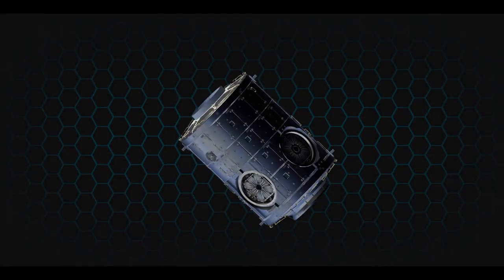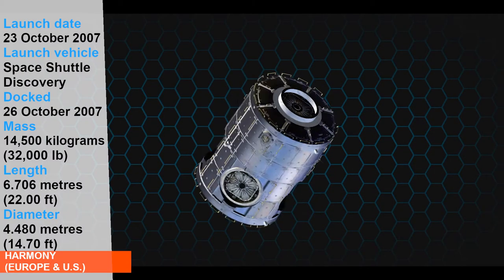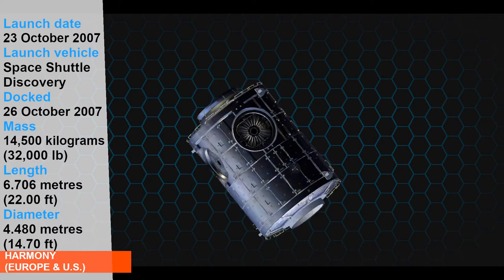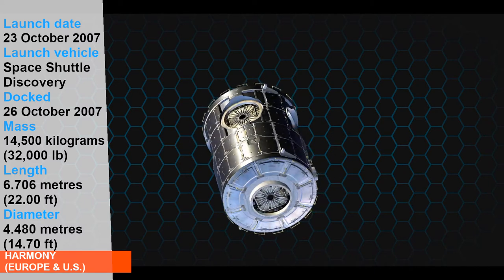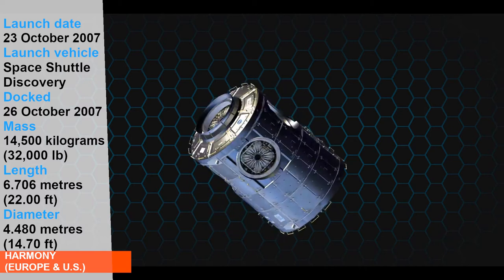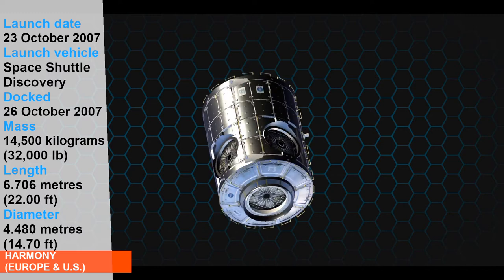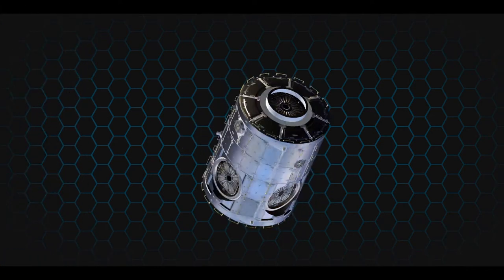Harmony, also known as Node-2, is the utility hub of the ISS. It connects the laboratory modules of the United States, Europe, and Japan, as well as providing electrical power and electronic data. Sleeping cabins for four of the crew are housed here. Harmony is the second of three node modules on the USOS.